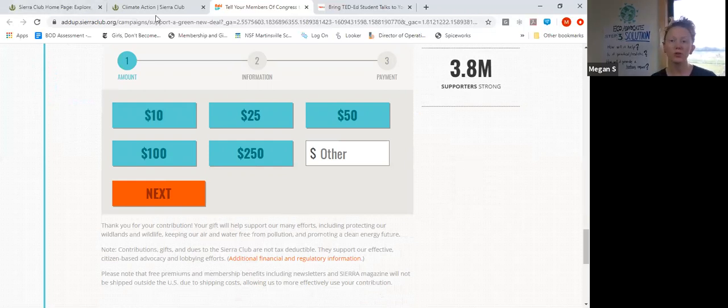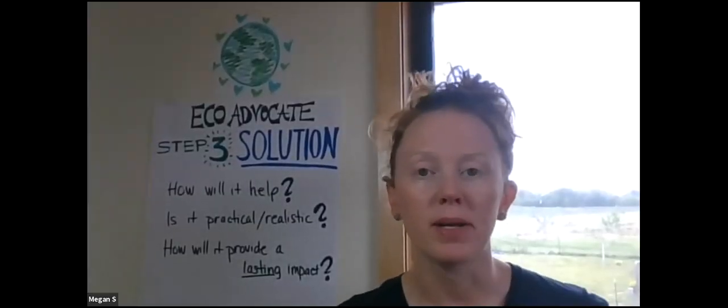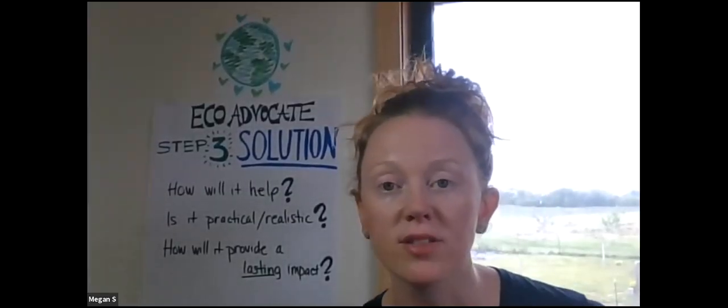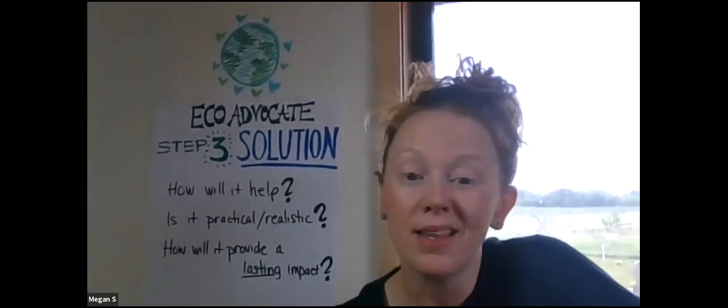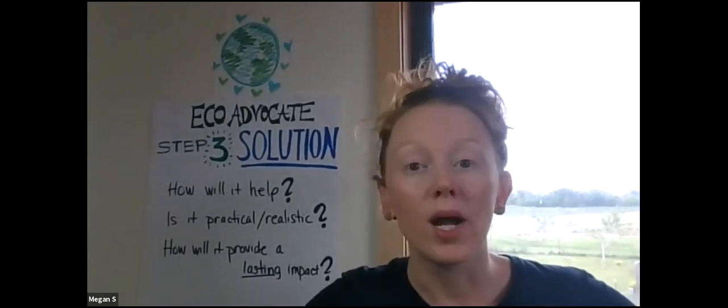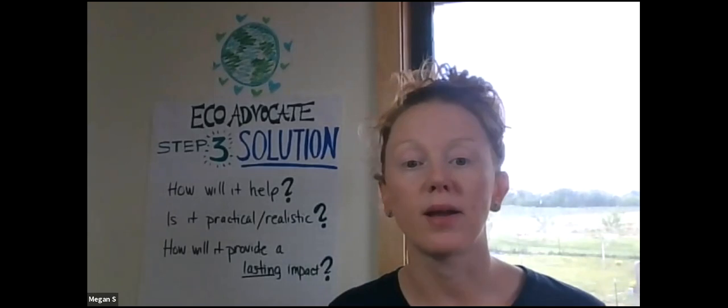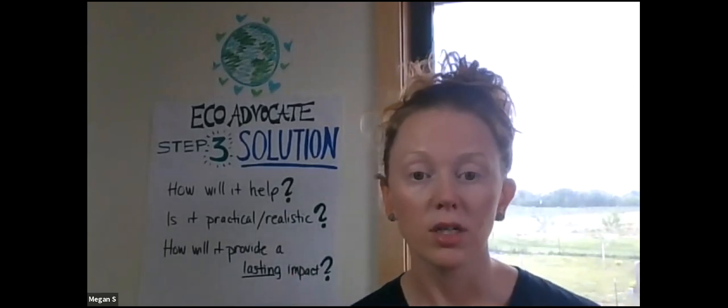So just use your Google tool, look for other environmental organizations that are working on the cause that you've chosen. So in this COVID world, really you can choose something exotic like saving the whales or save the coral reef. What matters is that it resonates in your heart and soul.